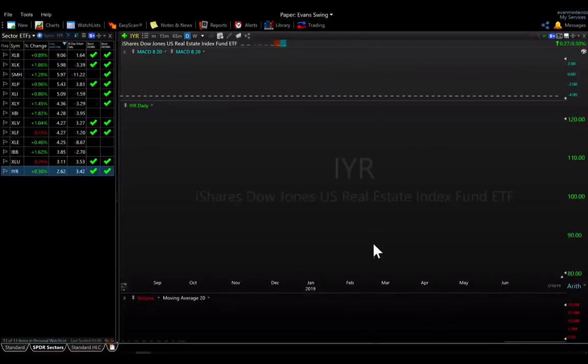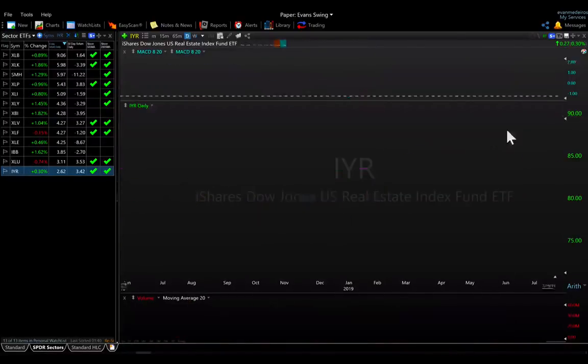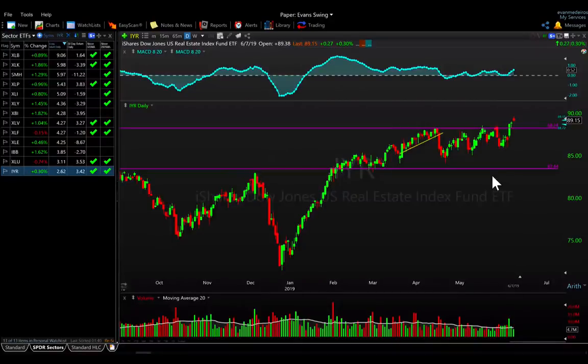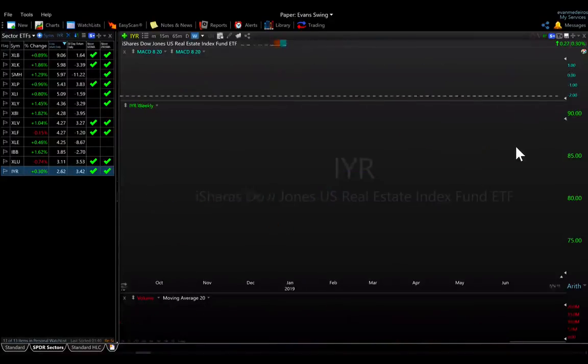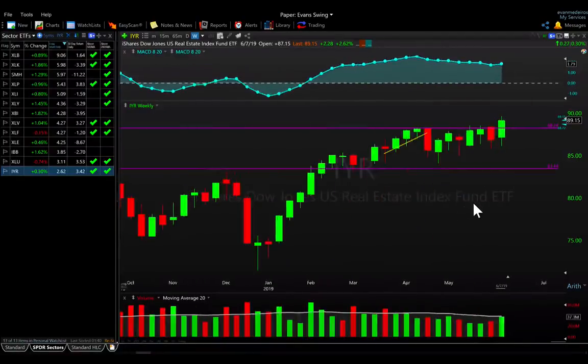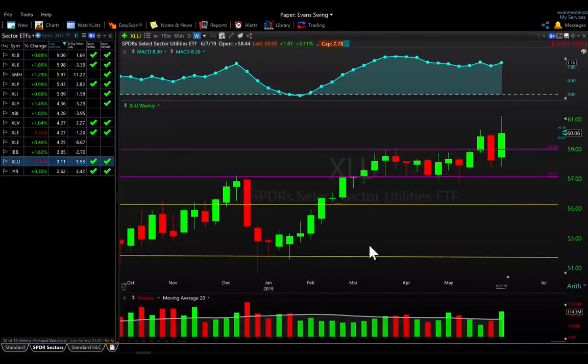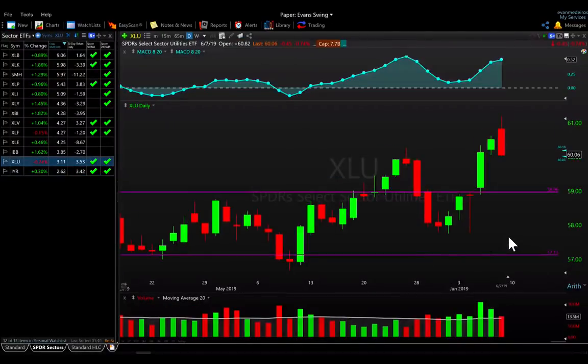On the downside, IYR is the worst underperformer this week, 2.62%, still positive on the week and still breaking out. So really, there's not much to dislike here. It's breaking to new highs where basically none of the other sectors are. So IYR is doing pretty well, but it just didn't have as big of a week as some of these other markets that really did get beaten up over the past couple of weeks.